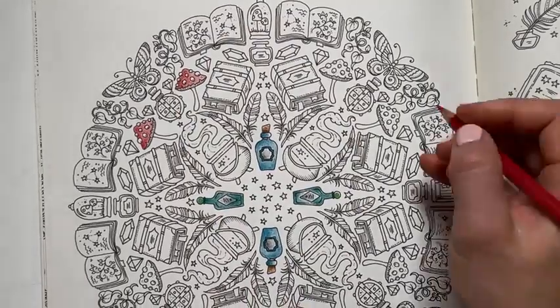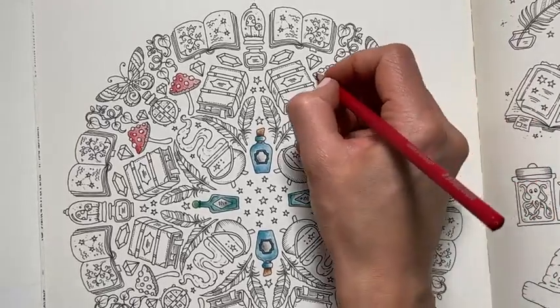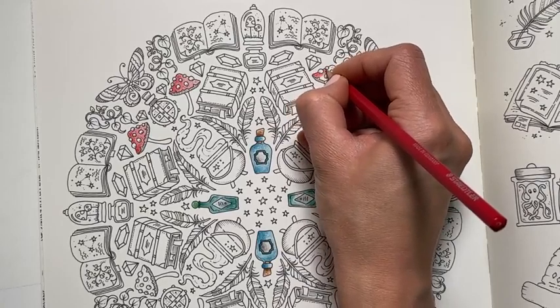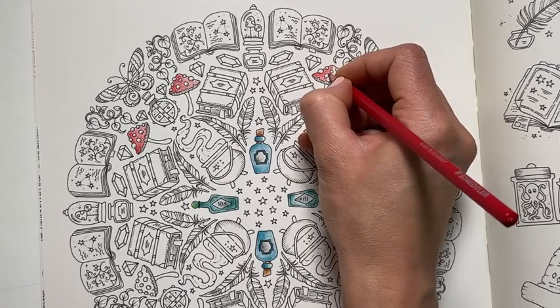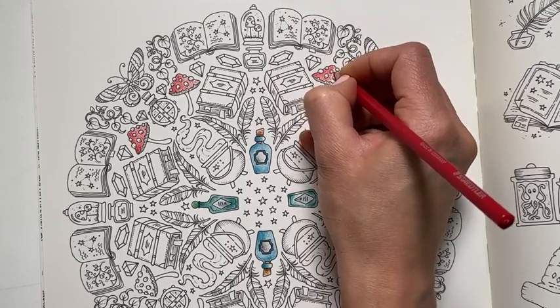Like so. And then, am I still in frame? Yep, we'll do these ones up here. I was going to do the cauldrons, but they're big black pots, which I didn't think were going to be very interesting, so we'll do these instead.